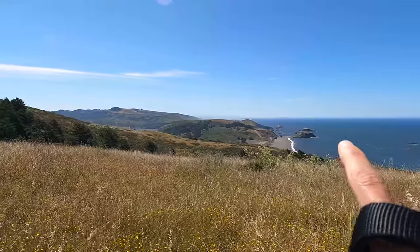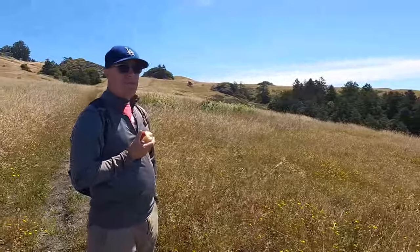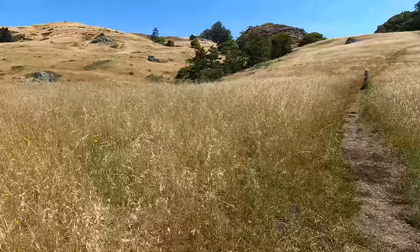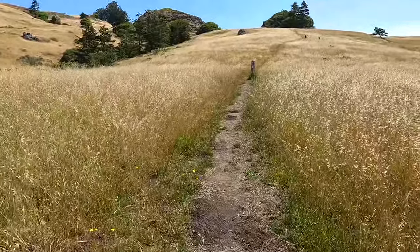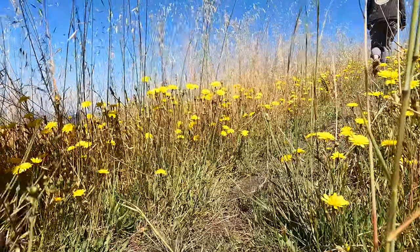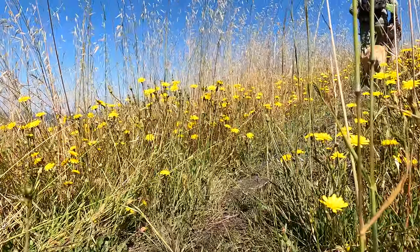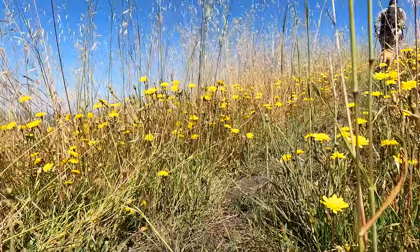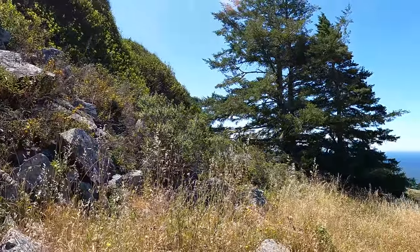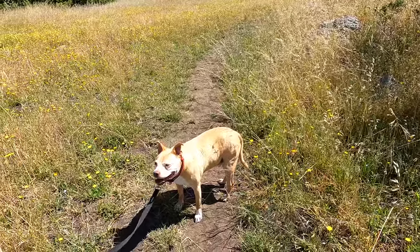I think that's Goat Rock Beach. Over there is the Russian River coming out to the ocean. Spot to rest about 1.5 miles in. That's where Teddy's feeling like pooping out.